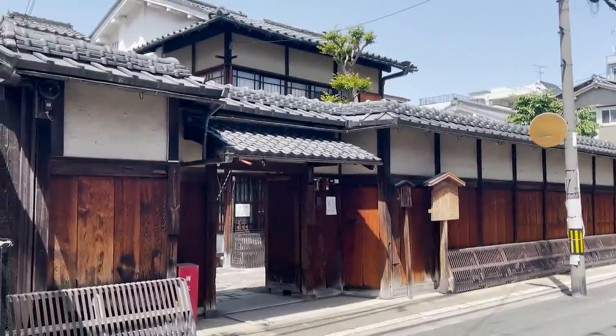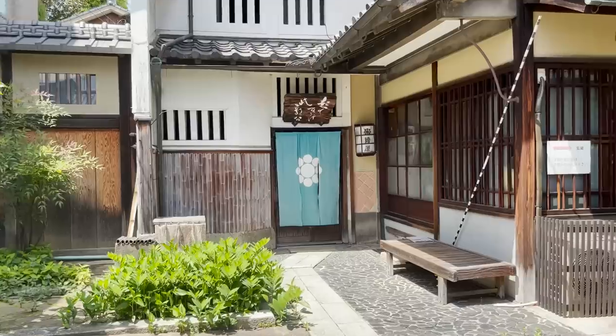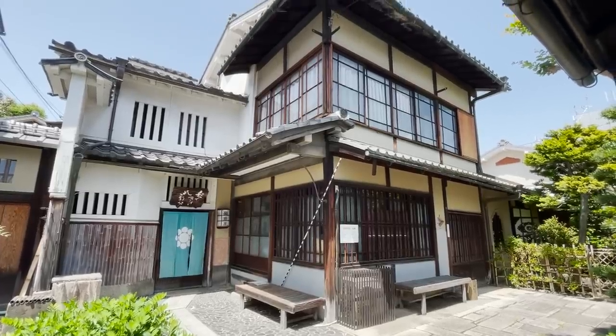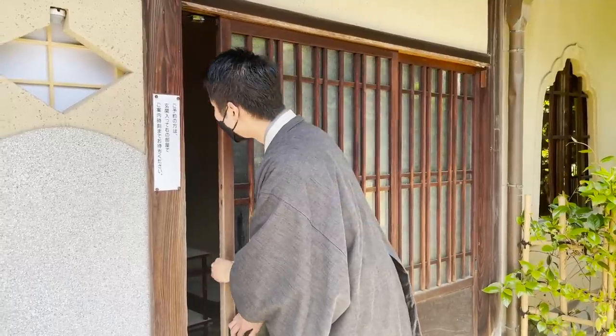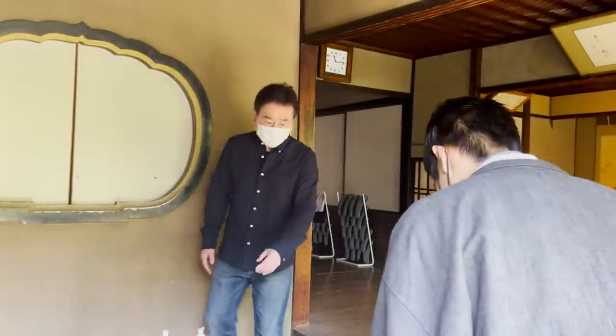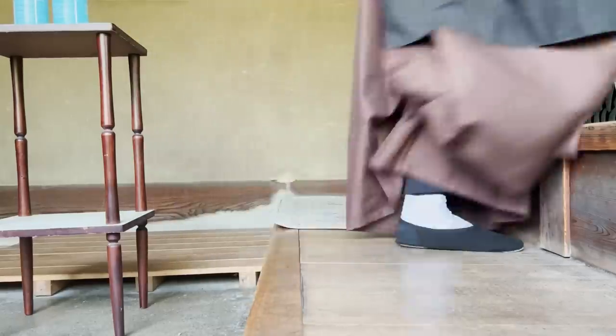Nijo Jinya is a mansion which was built in the late Edo period and is located near Nijo Castle. Throughout the few centuries of its history, this building has changed its function from a venue to an inn, a trading merchant office, and a guest house. Today, we will have Ogawa-san, the current owner of the mansion, show us the inside of the building.